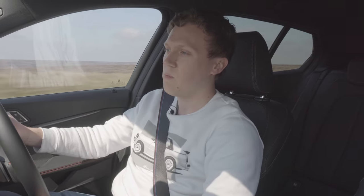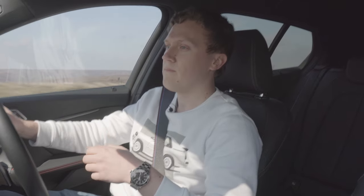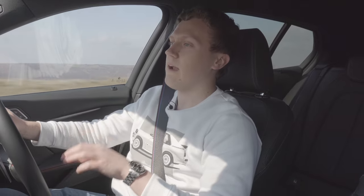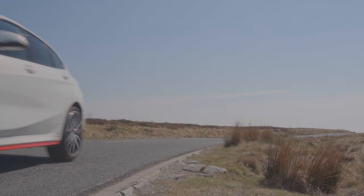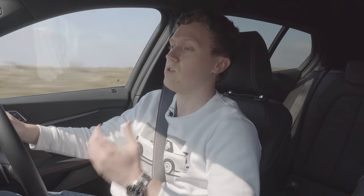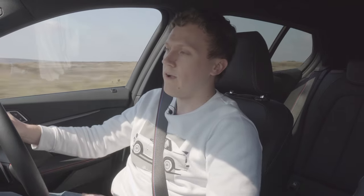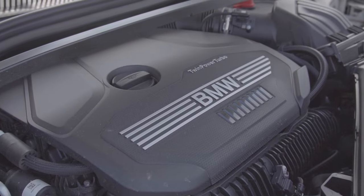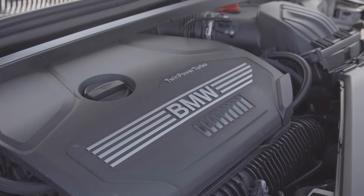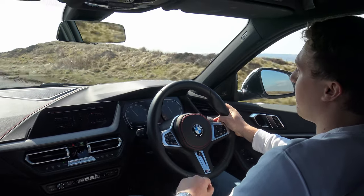However, with the 128ti, this to me seems to offer something that maybe that M135i is lacking. Now, I want to point out I haven't had a chance to drive the M135i yet from the new generation, but I'm going to judge this car on how it is to drive, because I think that's the most important thing. Under the bonnet we've got a 2-litre B48 unit, and it puts out 265 horsepower, 295 foot-pounds of torque. The interesting bit here is it's front-wheel drive.